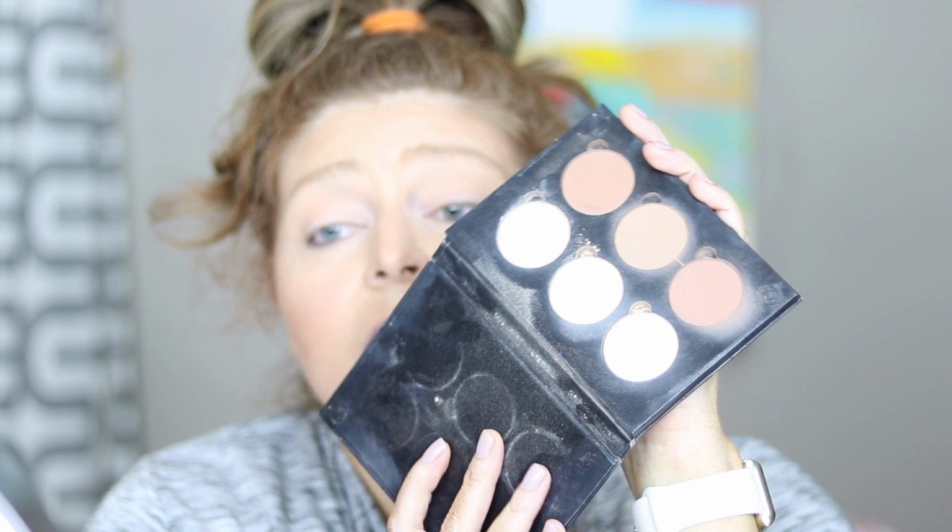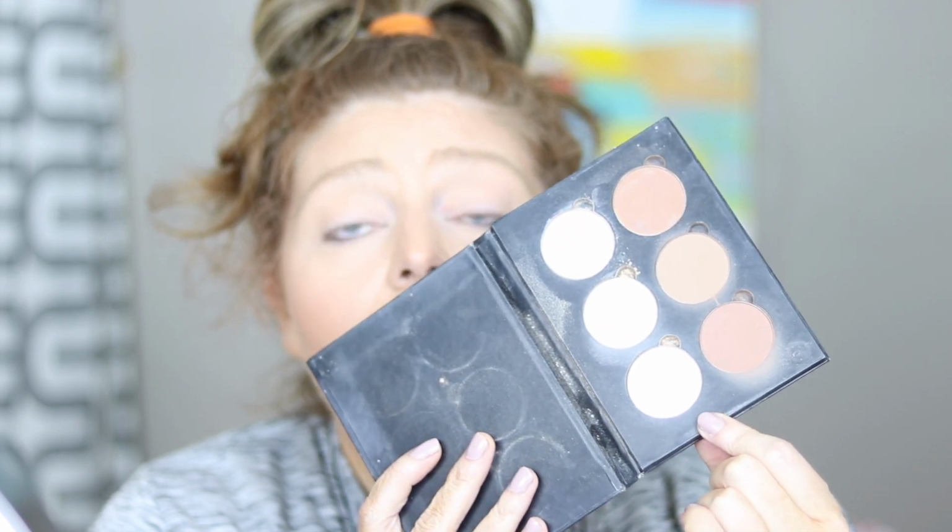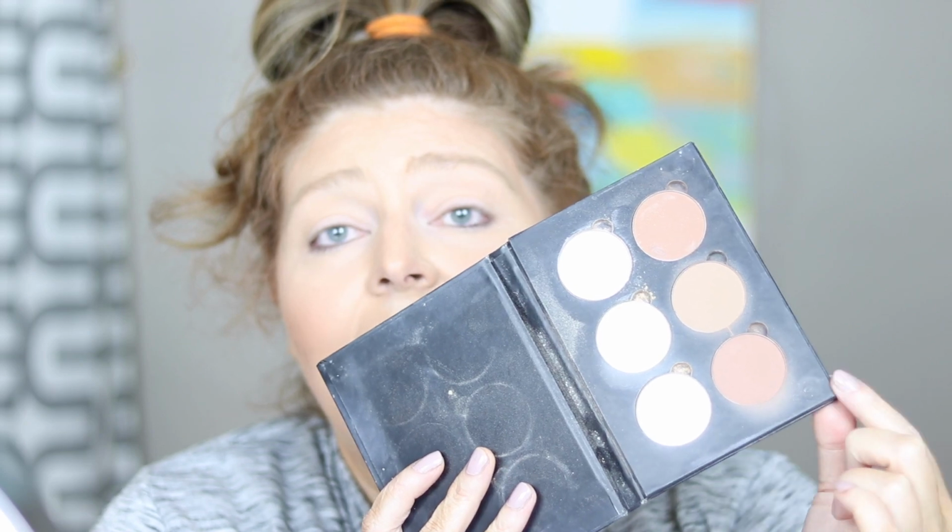If you're wanting to go all out and have a great contour palette, the Anastasia one is by far my favorite. You can use these on this top row here to set your under eye, to do a little highlighting, and these are great for contouring.